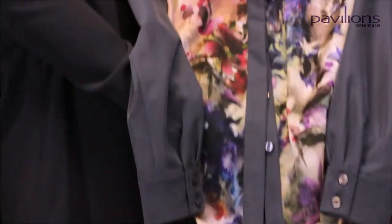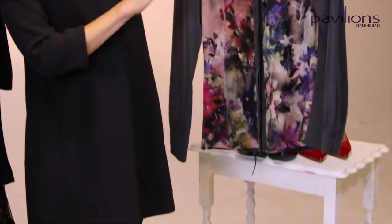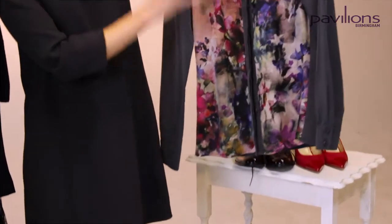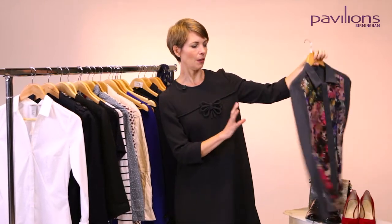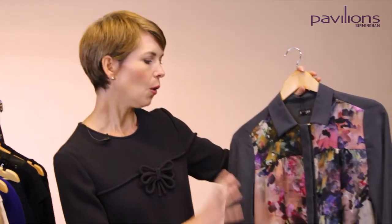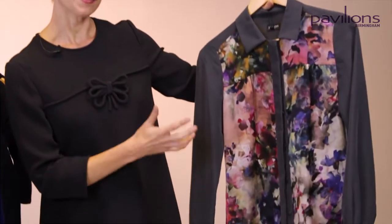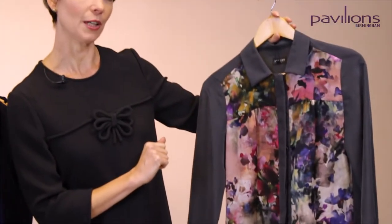Winter florals are a big trend this season. I particularly like this shirt from Hobbs at Pavilions. They also do a dress in this print, but for me, just tapping into the trend in a minor way with the shirt is a great way to do it. It's a beautiful grey colour on the back and it looks great teamed with either very skinny jeans or some nice dark grey ones, and perhaps a biker boot if you want to dress the look down, or some heels if you want to dress it up for an evening out.